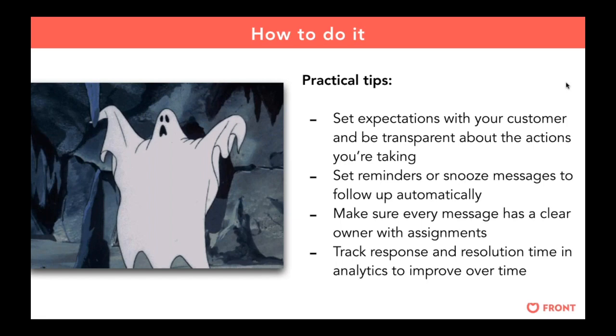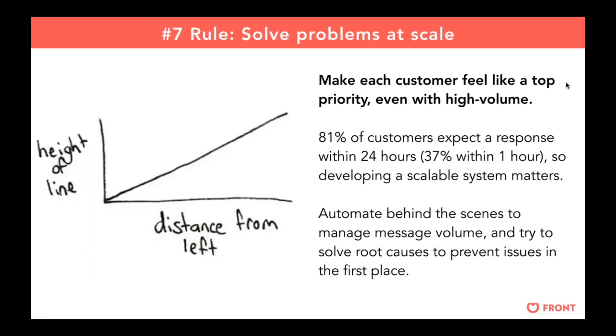If you have access to analytics or tracking of your messages, those kinds of metrics, like response time and resolution times, can be very powerful and are a really good way for you to focus and improve over time. Front has an out-of-the-box dashboard that makes it easy for anyone to do that, but you need to make sure that everyone has access to those analytics. If you don't have access to analytics, see if you can work with your analytics team on producing custom reporting if you're not using Front.